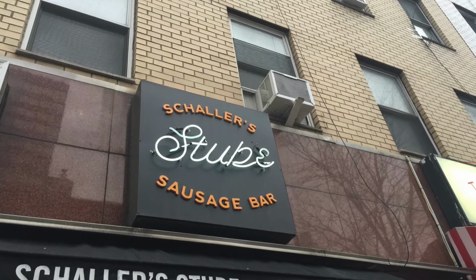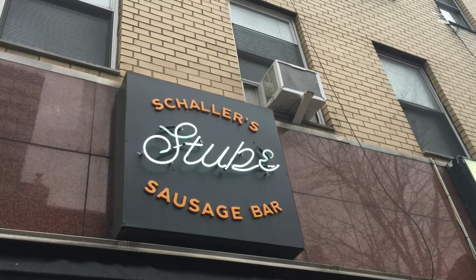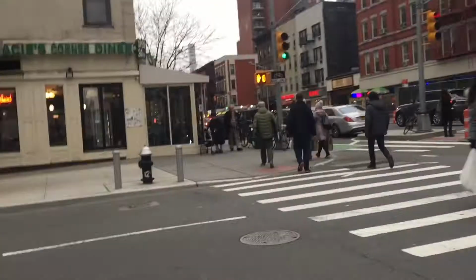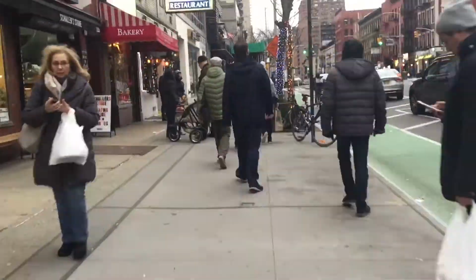What I love best. This is coming from my favorite vegan burger company so far, Beyond Meat. I'm now trying their Beyond Sausages. And I got this at Schiller's, I believe that's how you pronounce it, at 86th and 2nd Avenue. If you leave the right exit, you will actually position yourself to be across the street. That's my tip for you.